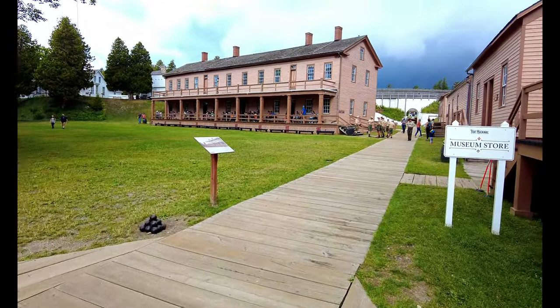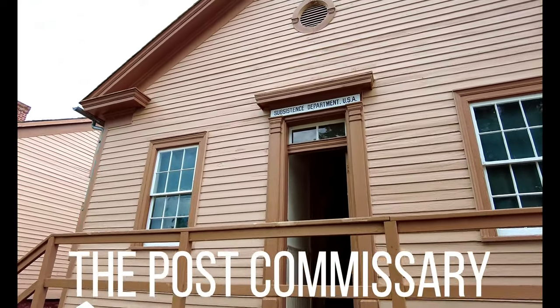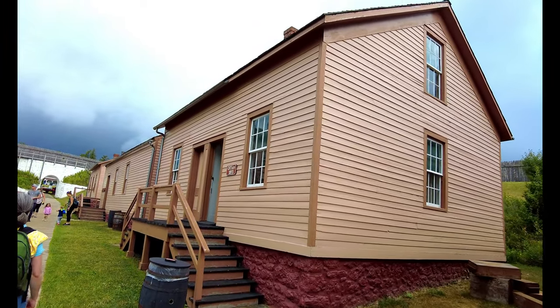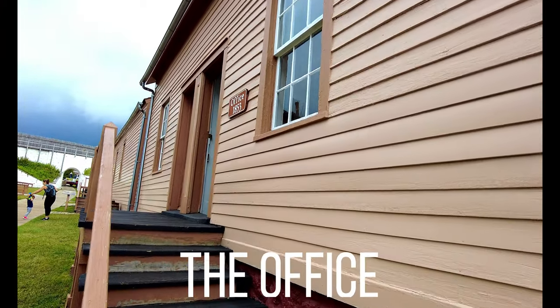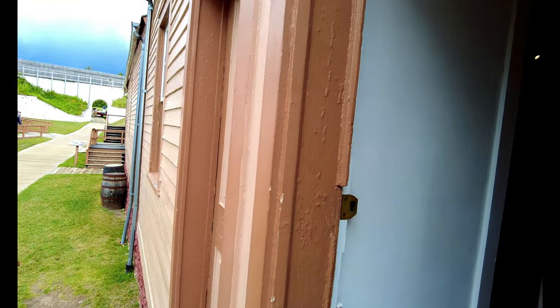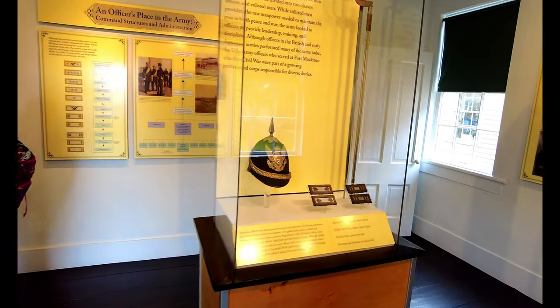As we tour the fort, we'll learn a little bit about the buildings, the people, and the events that happened on the fort. For instance, this is the post commissary. The commissary was used to store food supplies such as pork, beef, vegetables, fowl, and many other food items. These were stored in huge quantities to get the garrison through the winter on Mackinac Island, which can be very isolated by storms and ice.